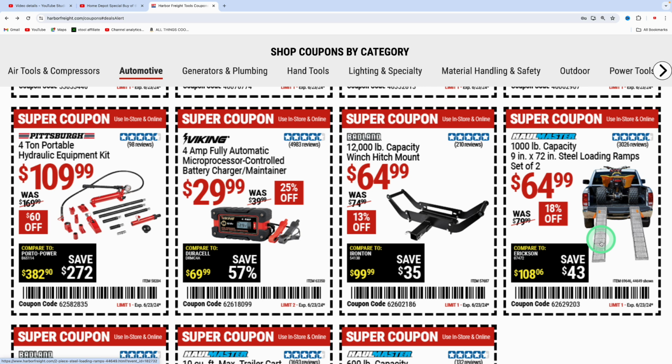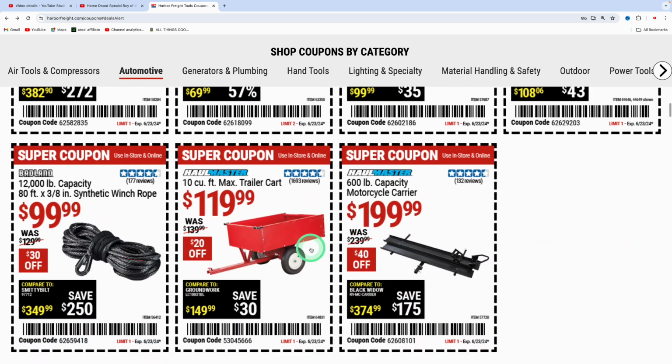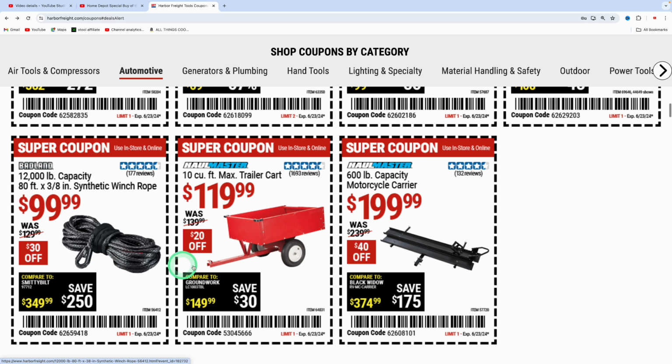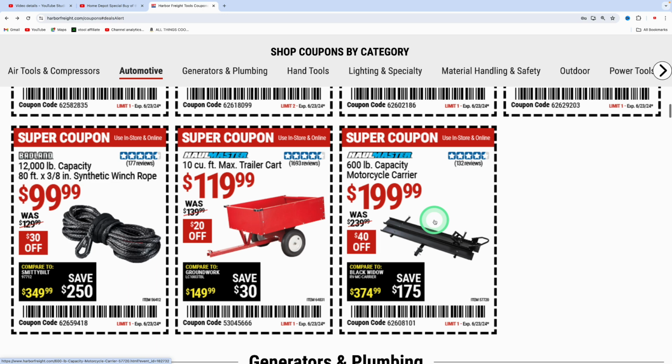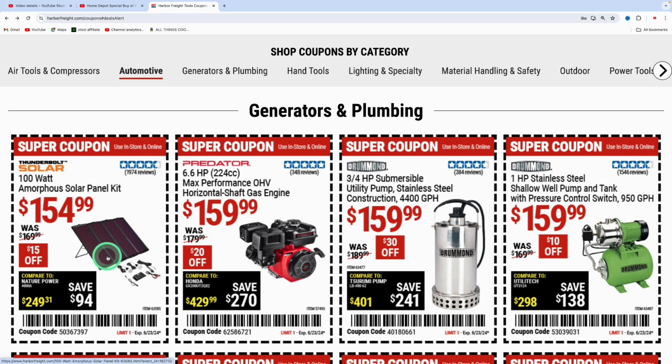And then all the way to the right here, we got the Haul-Master loading ramp. So you guys with those ATVs, you want to load them into the back of your pickup truck, not a bad deal here for $65. Got the synthetic winch rope at $100. The trailer cart, $120. And then for you guys that have a motorcycle, 600-pound capacity motorcycle carrier coming in at $200.